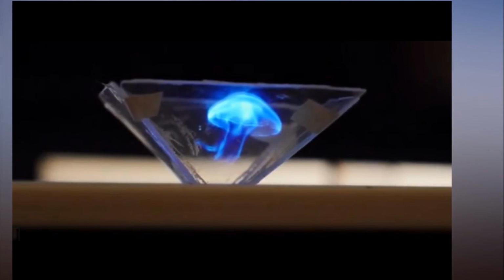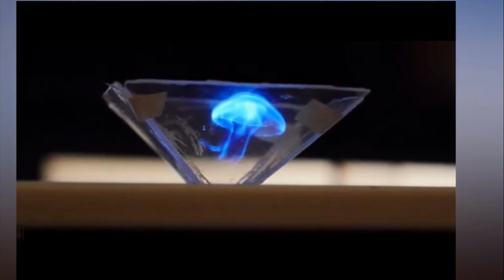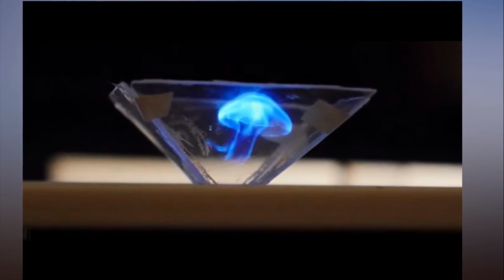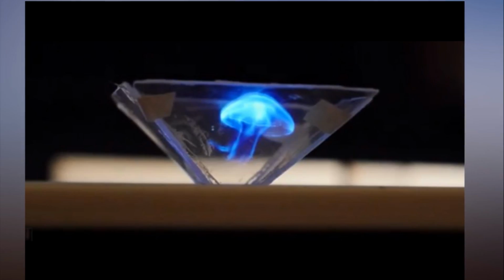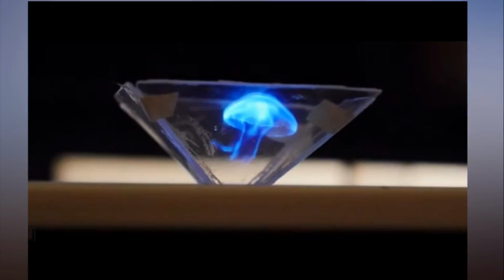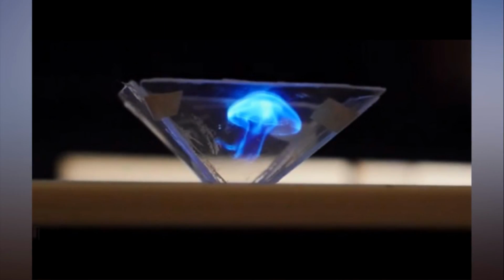Some would have us believe that real holograms are just around the corner. If you believe all the press, we should have holographic displays on our smartphones and tablets any day now. Search for DIY hologram on YouTube, and you'll even find videos telling you how to easily make your own, using only some clear plastic. The only problem with all of this is those aren't really holograms.